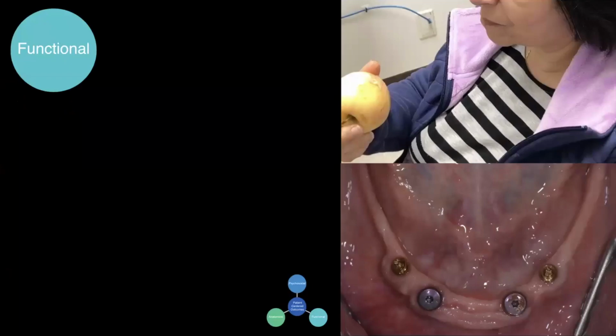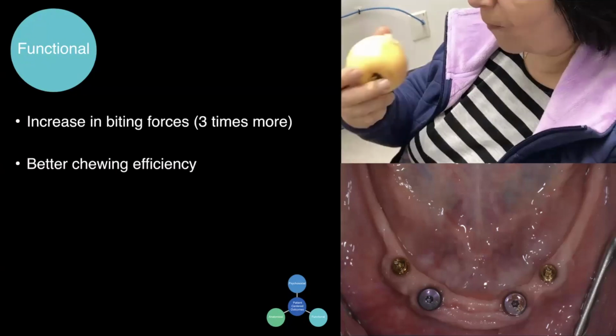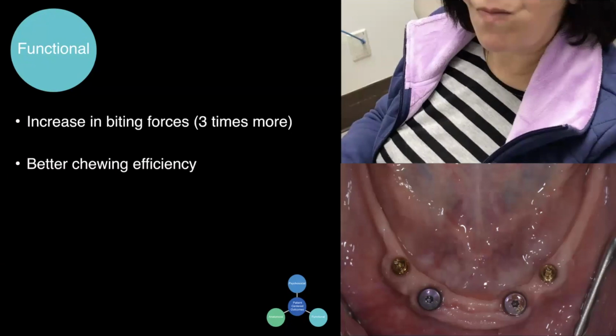So if I talk about function, you will see that implants underneath the dentures can increase the biting force around 3 to 4 times more. Patients can get better chewing efficiency. For example, in this patient, she was wearing dentures for more than 20 years, and she could never have the luxury of biting into an apple. But as soon as we gave her overdentures supported by implants, I happened to have an apple in my office, and I gave it to her and asked her to bite down and test it out. And we had some follow-ups on this patient later on.